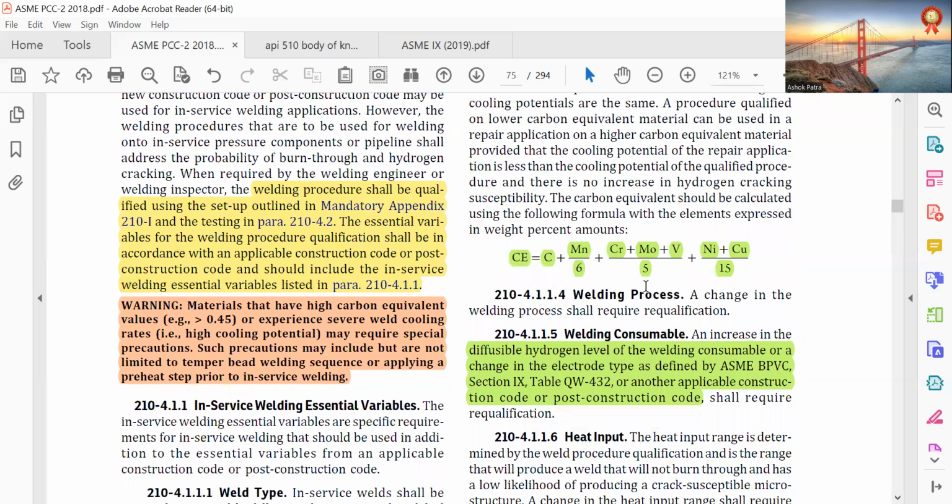The carbon equivalent formula is CE = C + Mn/6 + (Cr + Mo + V)/5 + (Ni + Cu)/15.